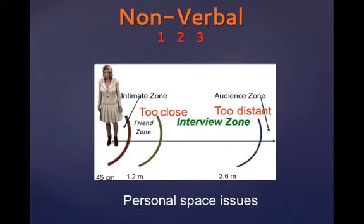On the lower end of the scale, sometimes students or doctors, for a variety of reasons, stand a little bit too close, or maybe are standing too distant from the patient. So it's important to find a good personal space that's both comfortable for you and for the patient.